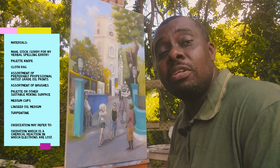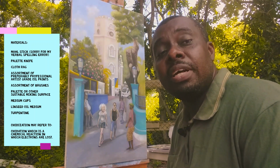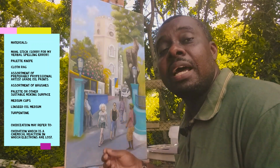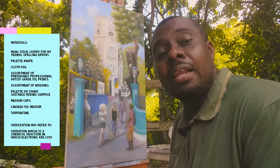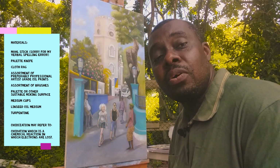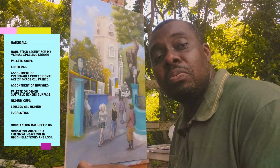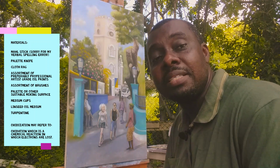What will happen is oil dries by a process called oxidization. So it does not dry by air like acrylic or watercolor. What happens is the molecular structure is so designed that it dries very slowly. That's why oil is a really likable medium by many artists, because you can go back into it days later and work it. It is very malleable. It does not dry as quickly and need retardants like other mediums such as acrylic.